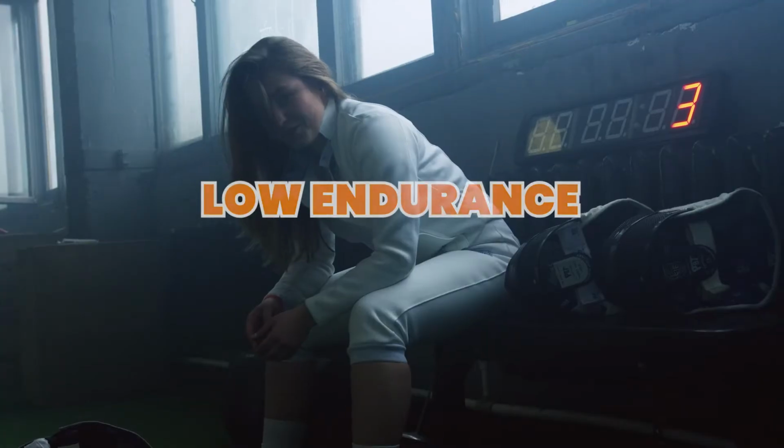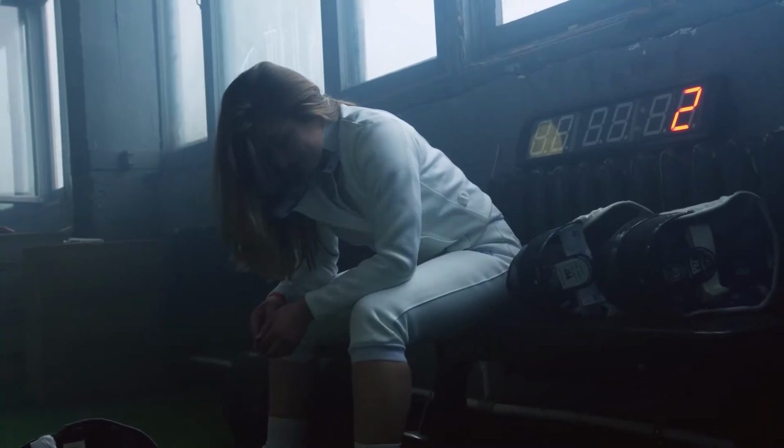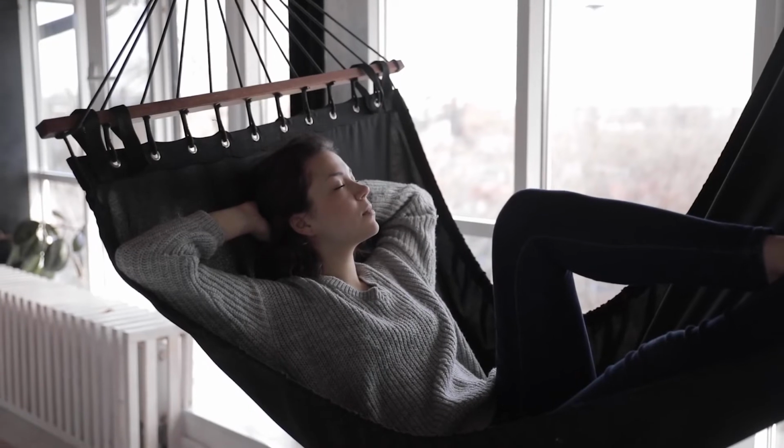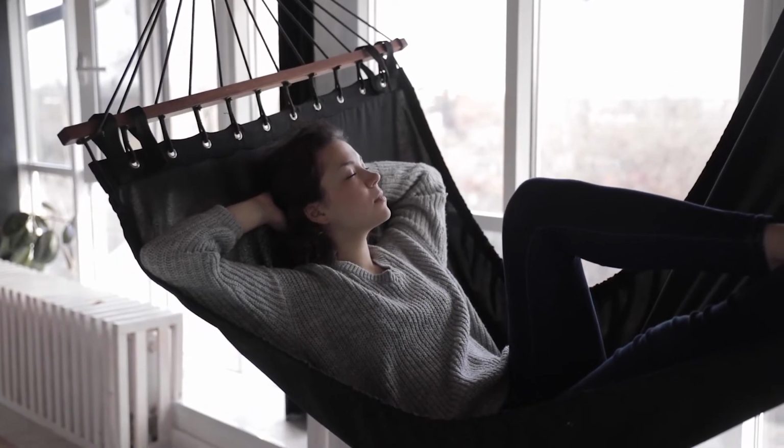Number 10 is low endurance. Low levels of vitamin D may be to blame if you are physically active but notice that your endurance is waning for no obvious reason. Vitamin D is essential for sustaining and boosting energy, as it is indicated in the previous point. Even if they receive enough sunlight each day, physically active persons can nevertheless experience decreased endurance. Fortunately, if this vitamin deficit is the cause, once your levels are back to normal, your endurance will immediately improve.